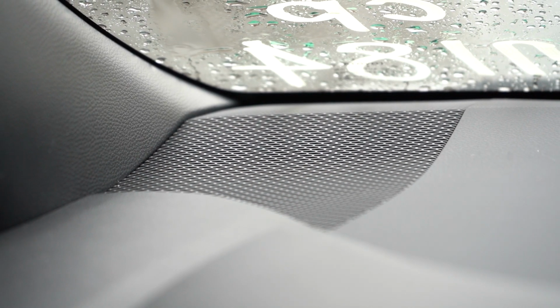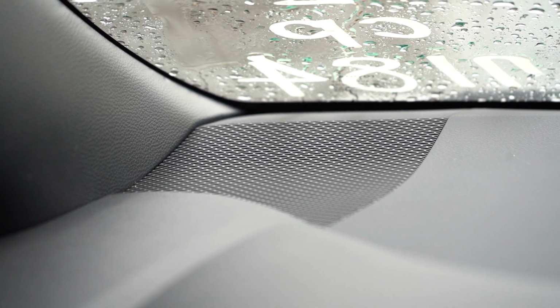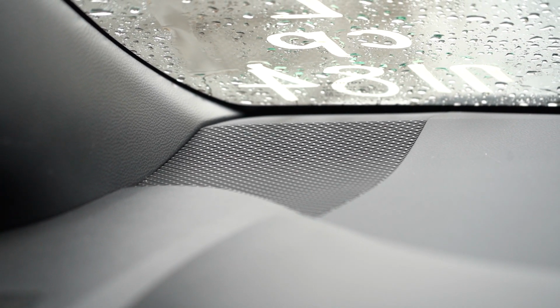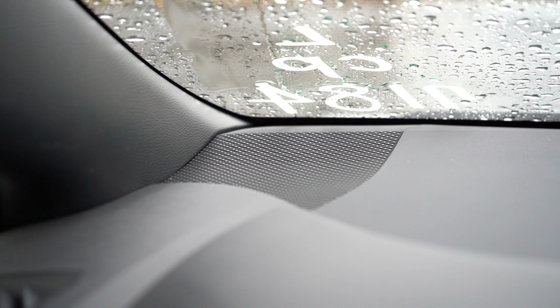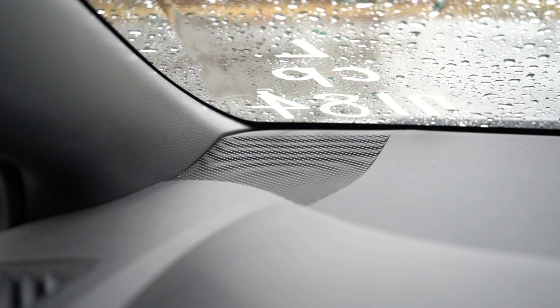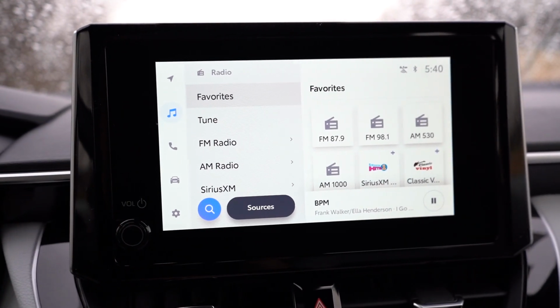I gotta be honest, not that bad for a 6-speaker sound system. There was a decent amount of bass there. Clarity was actually pretty darn good. Maybe it's the size of the vehicle and the fact that it's a smaller vehicle, but a lot of times 6-speaker sound systems will flat out suck, but this one's actually decent. Obviously the JBL is going to be better, but 6 speakers actually works pretty well for the Corolla Hatch, I'll say that.